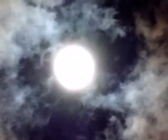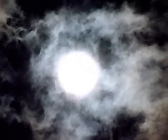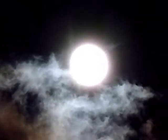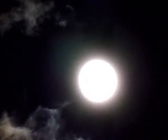That's all in our atmosphere. Check it out. You can tell that the clouds are in the back of it, not in the front. So that is not the moon. Because if that were the moon, there would be no clouds behind it. So that's in our atmosphere, whatever it is. I'm not going to even bother to check if that's a real jet or not. I'll get that later.